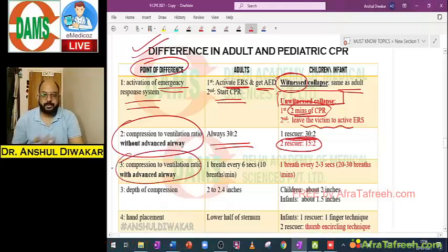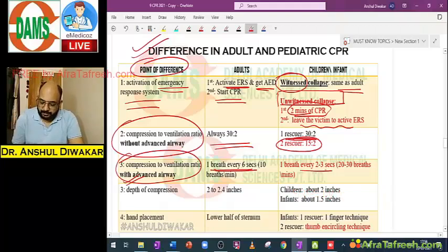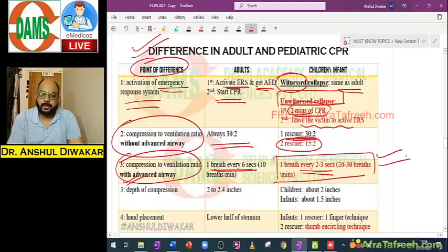Compression to ventilation ratio is something that has changed with advanced airway. In adults it is 1 breath every 6 seconds, that is 10 breaths per minute, while 1 breath every 2 to 3 seconds is for infants and children. So this is a very major point of difference that you have to remember.